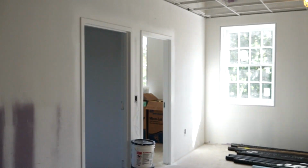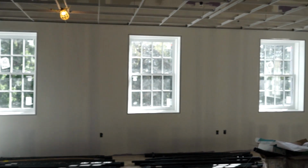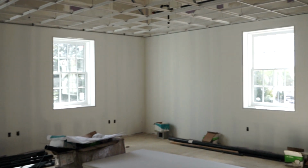What I love in this space is the open light. That'll really make for a better workspace for all our employees.